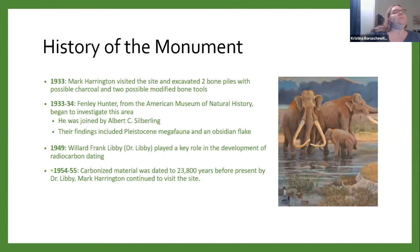So the history. It's not on here, but before this, in 1930, there were quarry workers who were just digging, and they found bones of a baby mammoth that they named Tule. Because of this, it spurred research with Mark Harrington, who some of you may know as the archaeologist at Gypsum Cave, as well as Lost City. He found two bone piles and possible charcoal and modified bones, at least what he thought was modified bone tools. Finley Hunter came out with a bunch of people and found an obsidian flake that was supposedly in situ in the same layer as some Pleistocene animal bones.